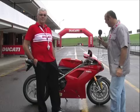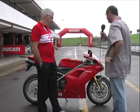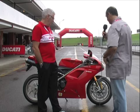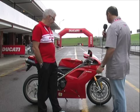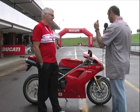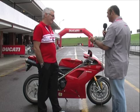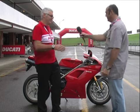Excellent. Now, Warren, the 1198S, the next model up from the standard 1198, visually, the first thing you see is the Ohlins suspension and the different shaped wheels. But there's a lot more to this bike, mainly in the traction control. Can you tell us a little bit more about that?